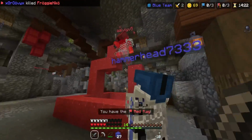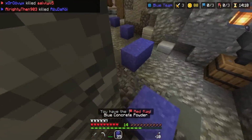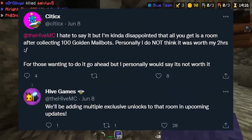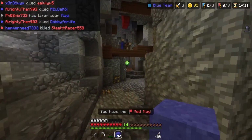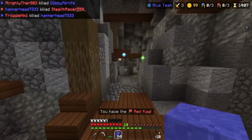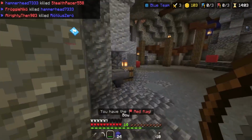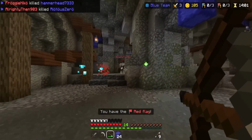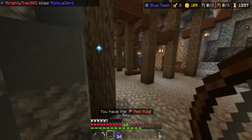So obviously, people asked if there'd be more rewards in the future, and I'm proud to say that there will be. The Hive responded to a tweet saying that they would be adding multiple exclusive unlocks to the VIP rooms. So obviously, over time, there will be much more bigger rewards for people that do the mailbot challenge. Though, these cosmetics may be exclusive to the people that have done the quest before a specific date. So I'd get all 100 golden mailbots as soon as possible if you haven't already. Anyways, let's continue on to some more secrets in the hub.